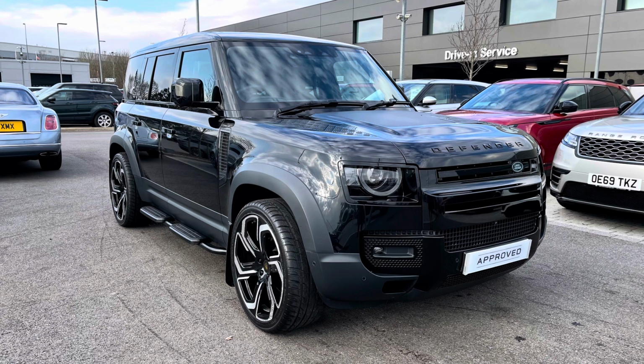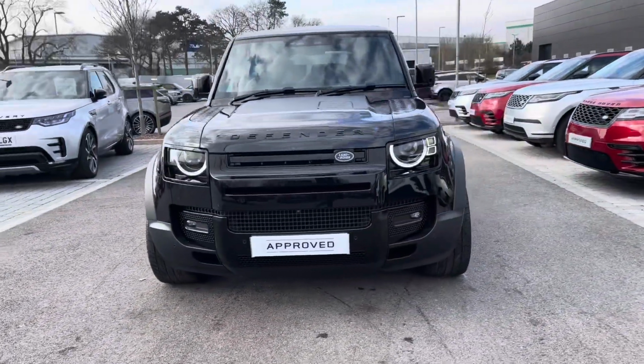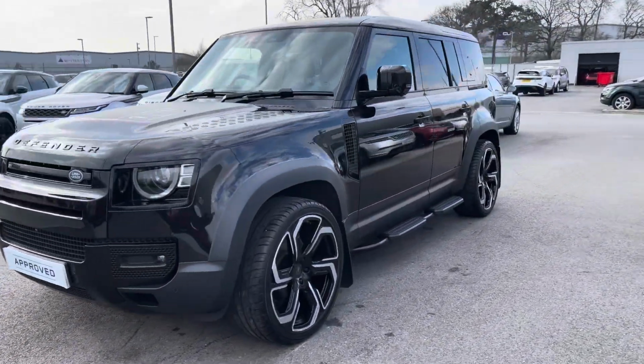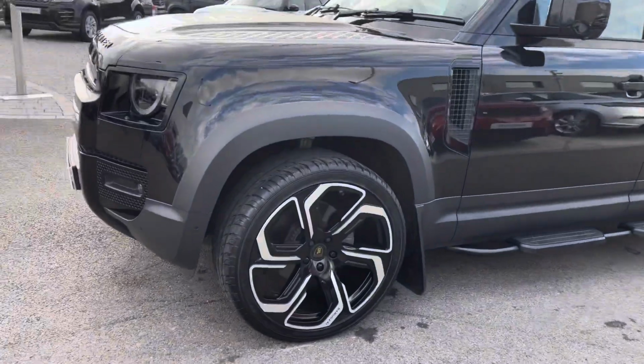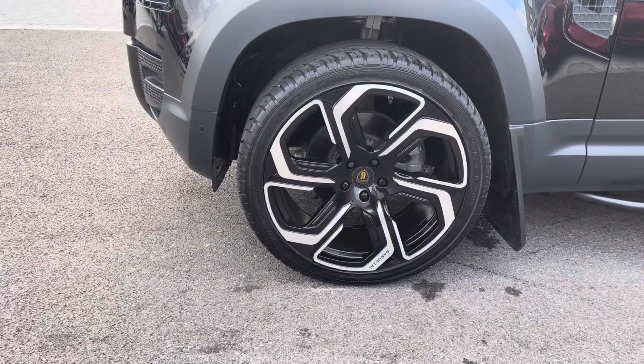So I'm going to give you a 360 tour around the vehicle and then get inside and show you all the technology it has to offer. So you have LED headlights with daytime running lights, giving the car a modern exterior. 22-inch alloys, giving the car a stunning finish.